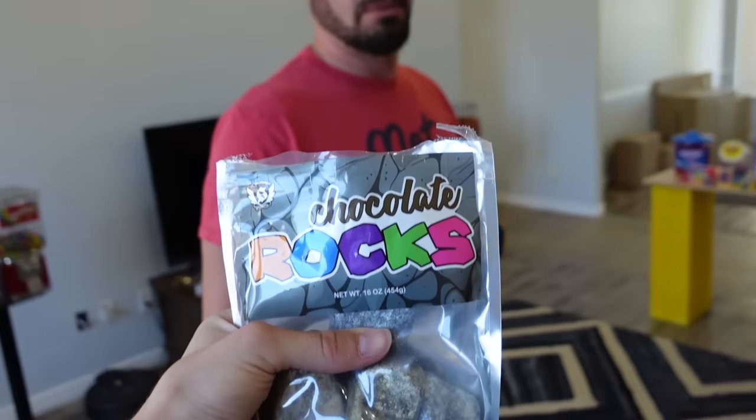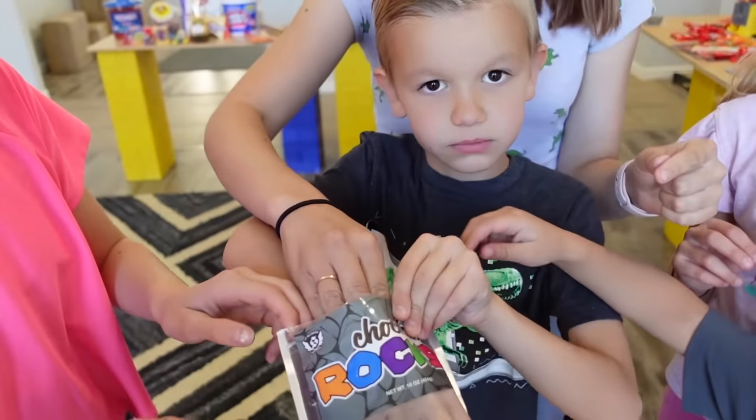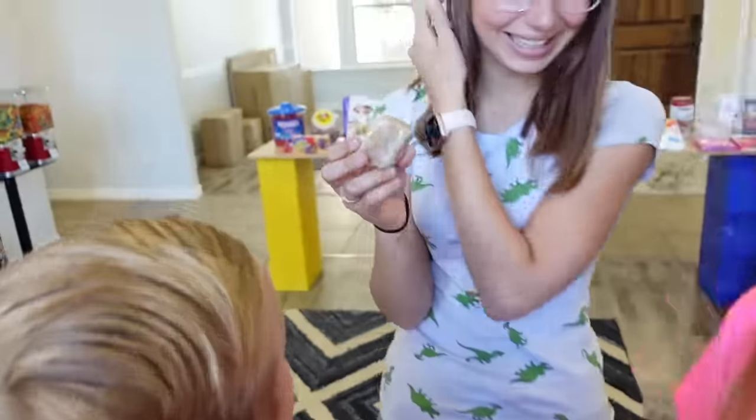Okay, you get the top one because it's the biggest. That's a pretty big rock. Oh, that is a big rock. Okay, everybody else, come get a rock. That's not the biggest, is it? Looks like a real rock. It does. It looks like a real rock. And this one looks like this one. I'm worried. It looks like rocks. It's crazy. What if they actually just put a whole bunch of rocks in a bag? I know. It does smell like chocolate.